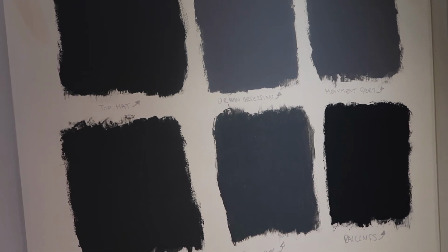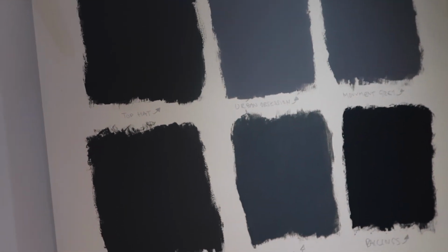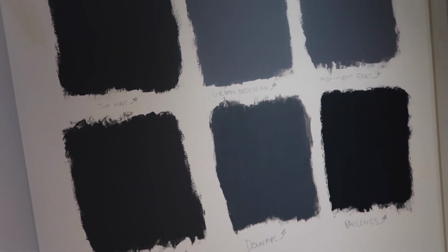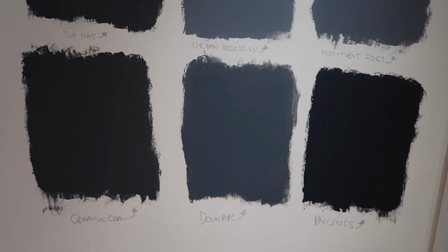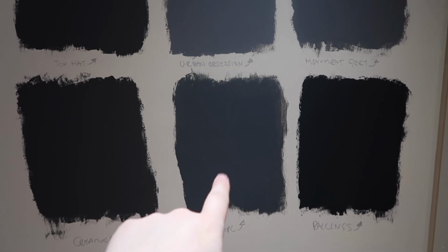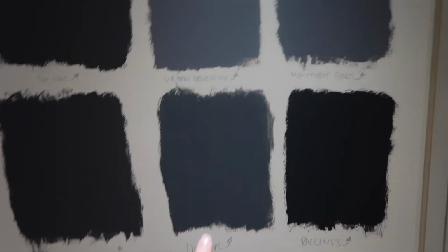As you can see, the Farrow and Ball, for all of its being super expensive, has not covered anywhere near as well as the Dulux, which I'm really shocked about. I know it's the wrong kind of paint for the surface. I know I've put emulsion on a door, which you don't do, because they do samples in emulsion, but still. Anyway, you can see that Downpipe has got this bluey colour to it, which is really nice.